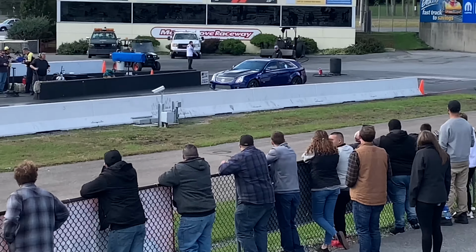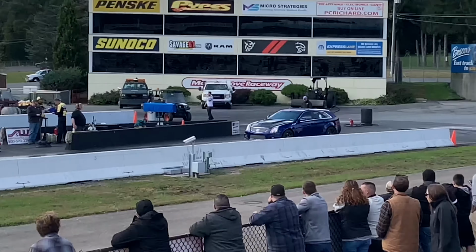Cadillac once again, we've got a number on the side. Cadillac.